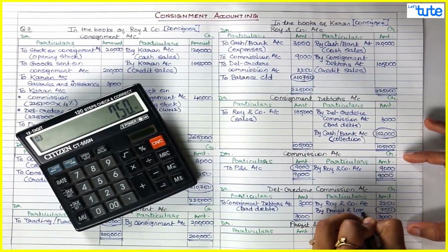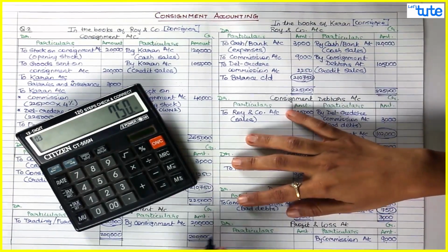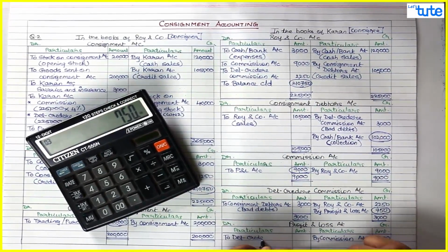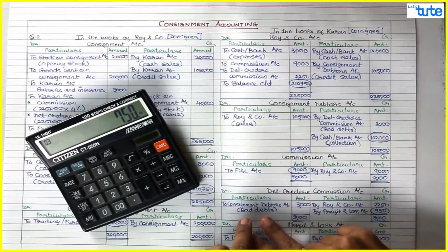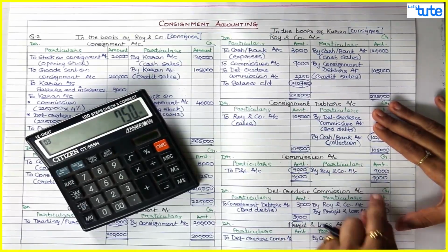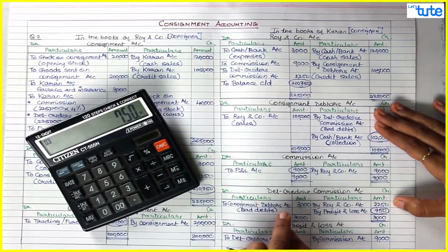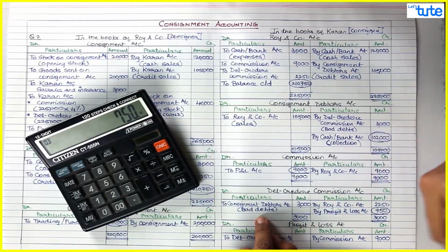So any income or loss at the end is always transferred to P&L, but this would be debited to P&L because that was the net loss. So to Del-Credere commission account. Now, since we are putting bad debts in the Del-Credere commission account, the net effect can be seen. The consignee can understand, okay, I have received extra commission, but I have suffered more loss. So in this Del-Credere arrangement, I am suffering a loss.